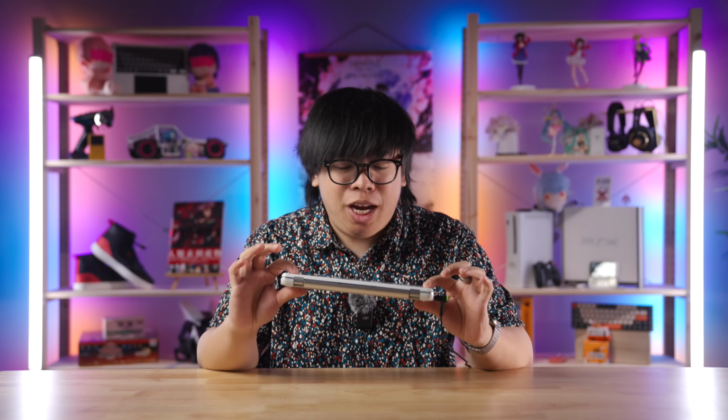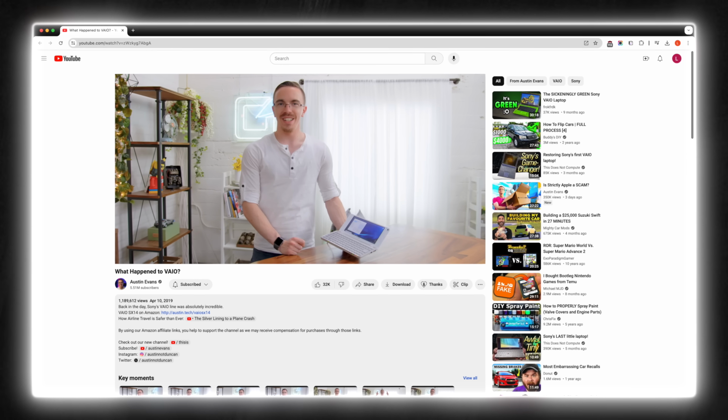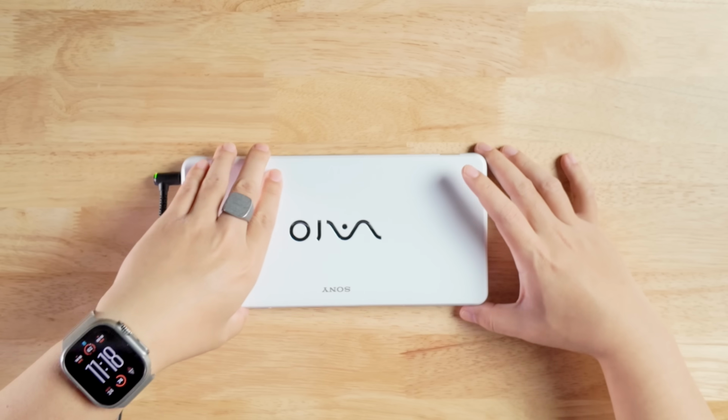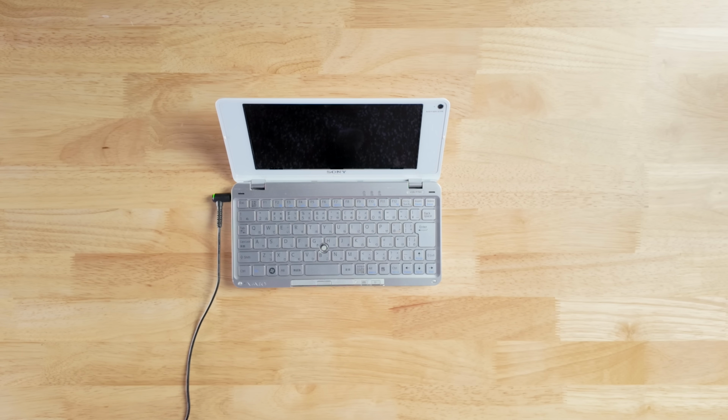Now, I should preface that we actually looked at this on the Austin Evans channel a couple of years ago, but it's been so long since then, and I have no recollection of how well this thing actually worked. So we just open it up. God, I love the form factor of this. It is so small. Let me power it on and see if it works.